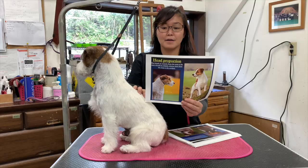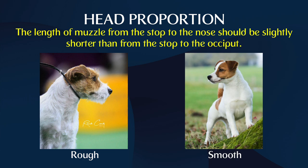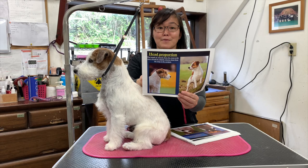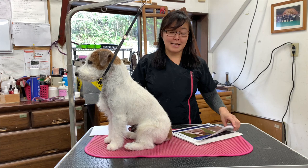So, head proportion from the side. This is a rough coat, this is a smooth coat, but the proportion from the occiput to the stop and stop to the nose is the same. It should be the same, and the same as the ear set.